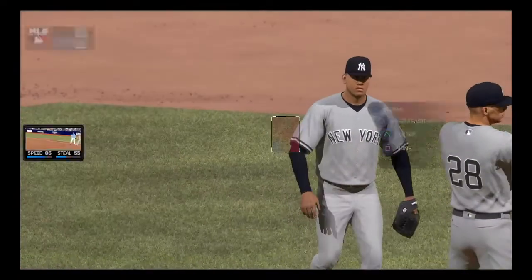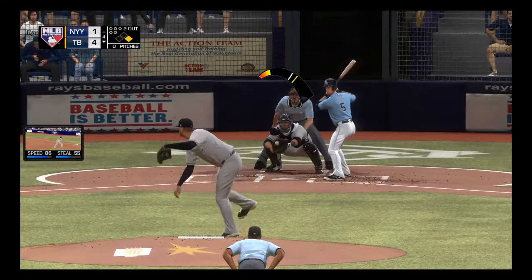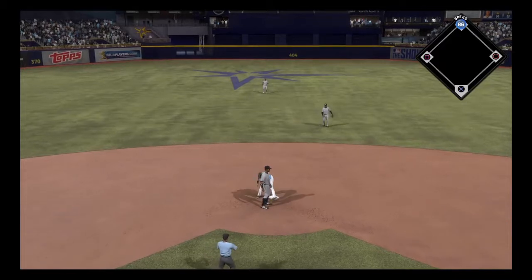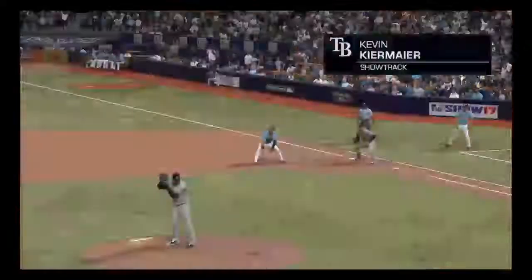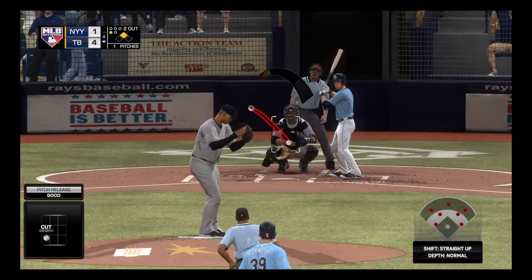Your attention, please. Out of the Yankee dugout now is Joe Girardi as he'll head toward the mound. And he's going to motion for the bullpen as that'll be all for his starter this afternoon. It skips in and he's safe. Close play, but he's in there. Certainly a very close play at second on that bag, so let's analyze it with show track.